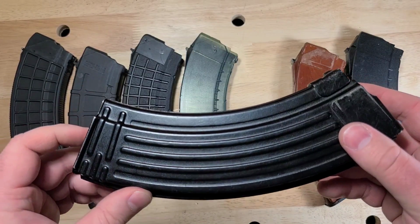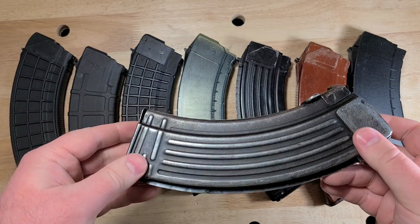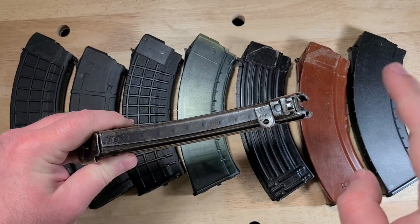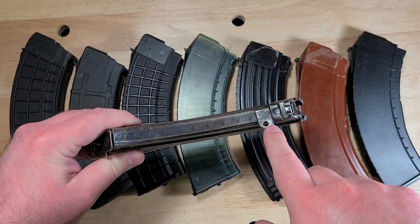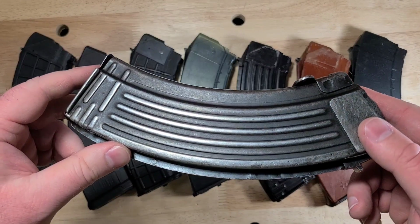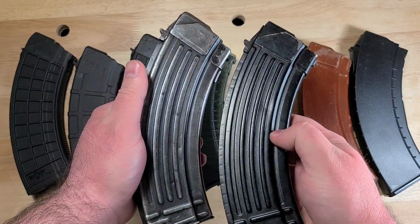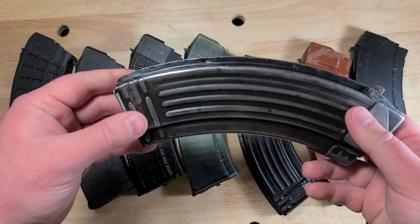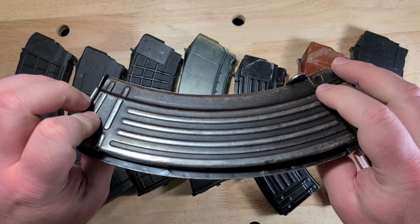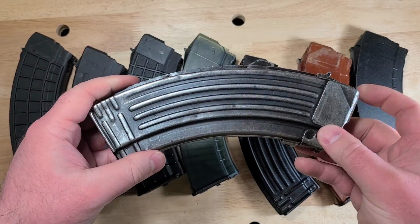I have a couple Romanian, I'm going to see if I've got one handy here. I had a couple of these Romanian so-called lanyard loop, because you can, I tried to point it out on the camera, that's not going to help, because these little lanyard loops that were welded on. And you can see this old boy has seen better days compared to the Polish, but they're cool looking and unique. And this one, maybe another one, had a dent so bad in it that the follower did not function.